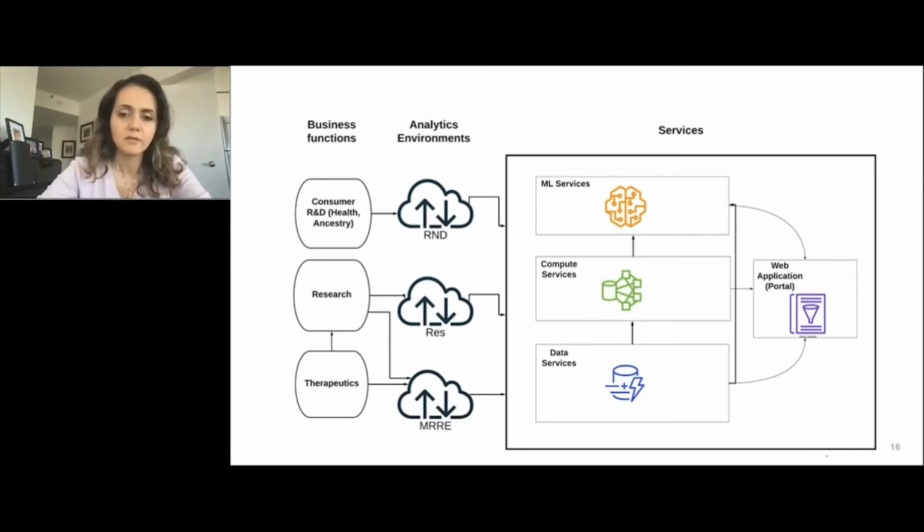And the goal here is to make sure these services really are accessible to the various environments. So we are not duplicating data sets. We are as secure as possible and as cost effective as possible. Ideally, we want all our analytics environments to be accessing the same services where possible.